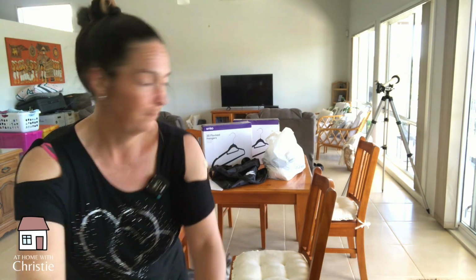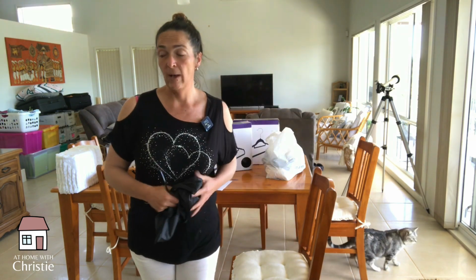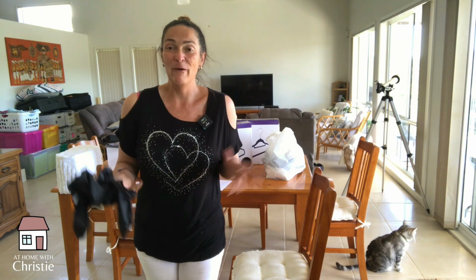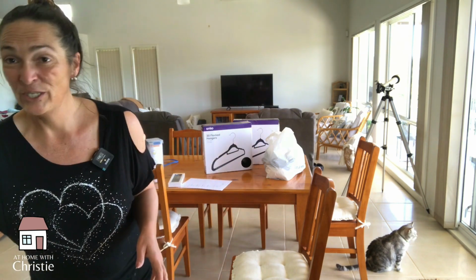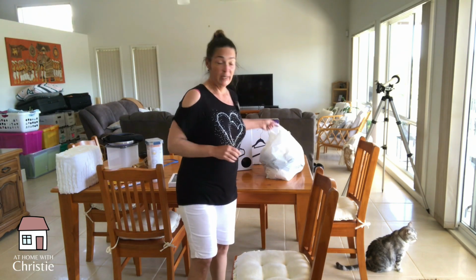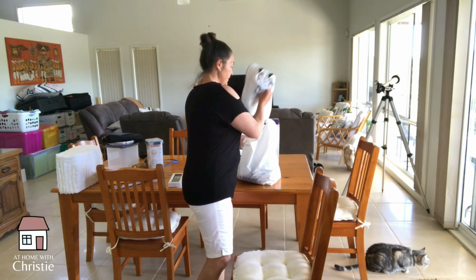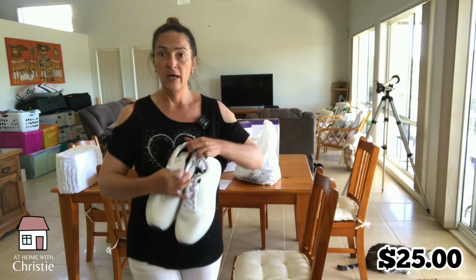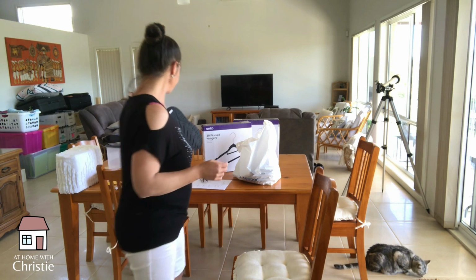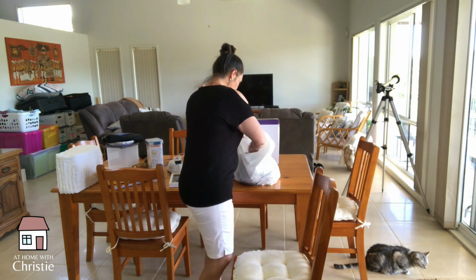So there's that one. Then, as I said, my eldest daughter was with me and we couldn't get what she wanted, which was a dress in the size that she wanted at that Kmart. So we drove to another Kmart store where she was able to buy a lovely dress for herself. But I also picked up some things there as well. Just a pair of white joggers for hubby. They were $25 in Kmart. And there's my Kmart buckets. I'm going to see what else I got here.